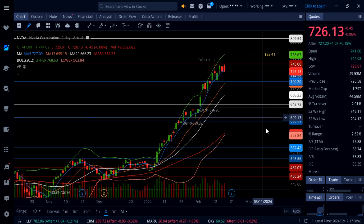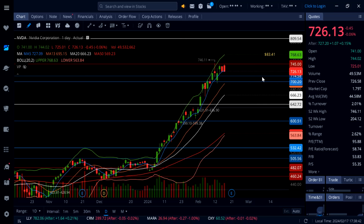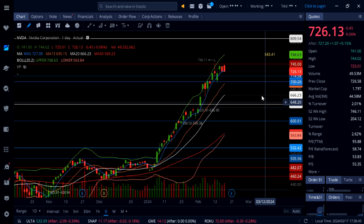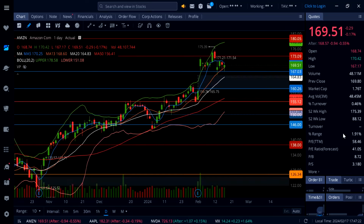So going into Tuesday, definitely watch 727, 714, and 700 as a support. And to the upside, strong resistance right here at 745. But Nvidia clears 745, then watch out for a move all the way up to 768.63. On Amazon stock, absolutely flat on the day.